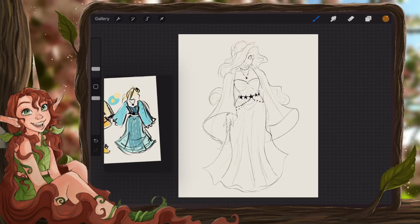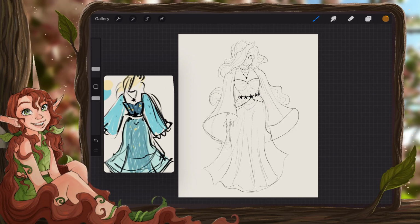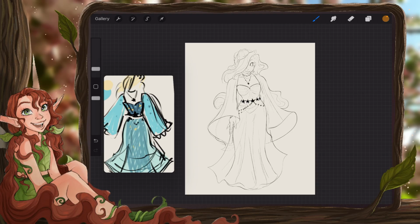Alright, so here is Star Princess. I decided to keep the stars black. I originally was going to make the stars silver, but I changed my mind because I just think that black is going to look nice with all of the blue that we have. But this is her outfit, and now we just have to add color.